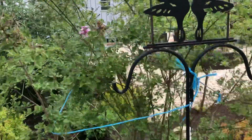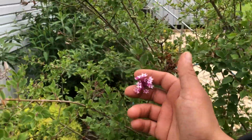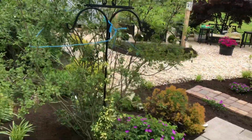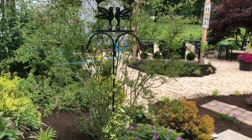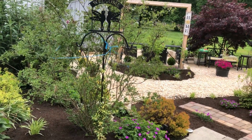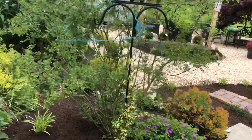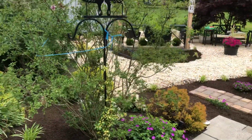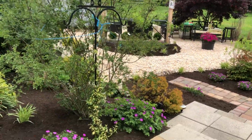My lilac was in full bloom a couple weeks ago. It smelled amazing. It did not look as good as last year, before I transplanted it, but probably because I cut some of the branches off when I transplanted it. But it'll look nicer next year. But yeah, it smelled really nice.